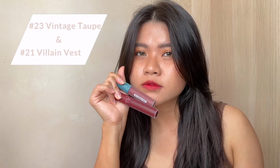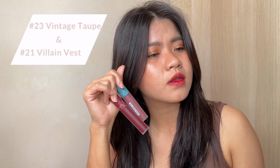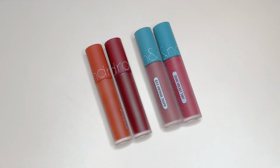Next, combining Vintage Taupe and Feelin Vest would give you that moody mood. This also will look very beautiful with a light smoky eye, with less Feelin Vest in the center of the lip. This is all I have for today guys.